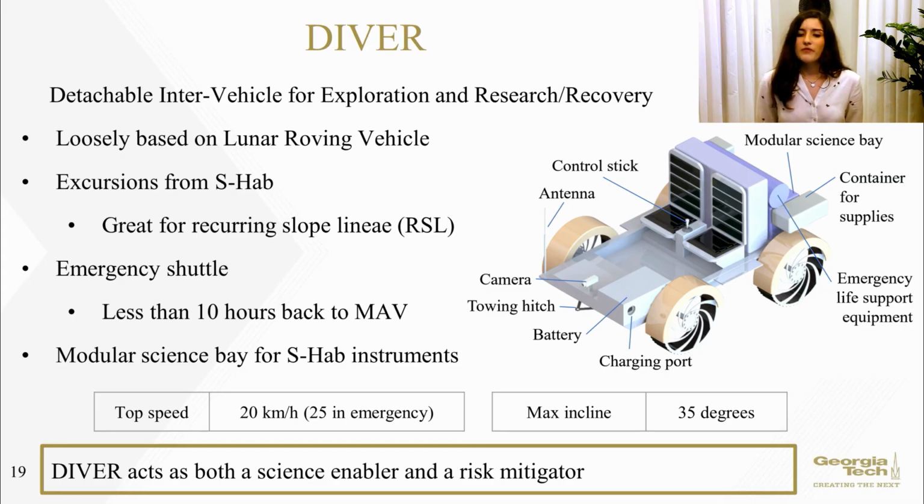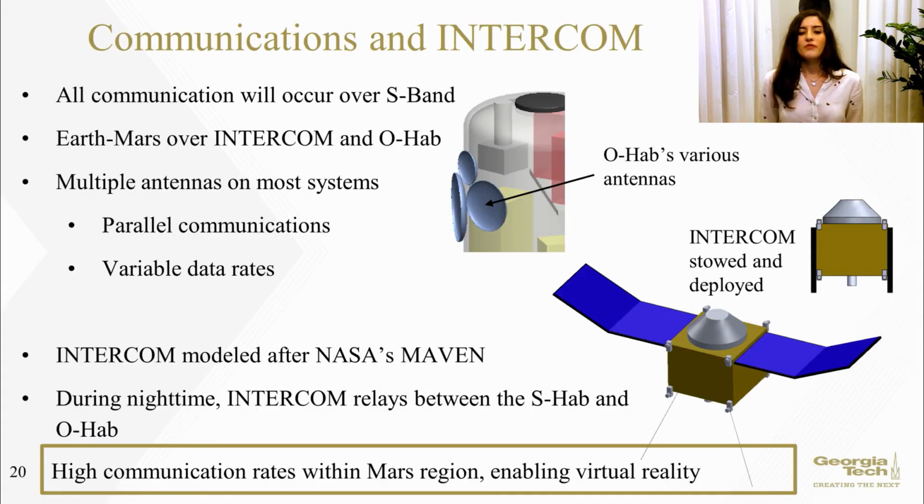Diver is also equipped with a container for surface samples and tools, emergency life support equipment, and an omnidirectional antenna that supports communication. The OHAB is equipped with high, medium, and low gain antennas that will allow surface and health data transfer with Earth using DSN's allocated S-band frequency bands. The SHAB parabolic antenna will allow high throughput communication with the OHAB. During Martian nights, the OHAB will maintain communication with the surface crew and SHAB through Intercom, which will serve as a bent pipe to relay this communication.